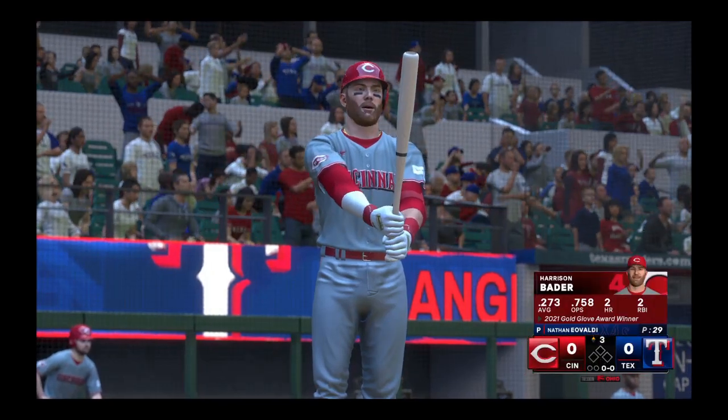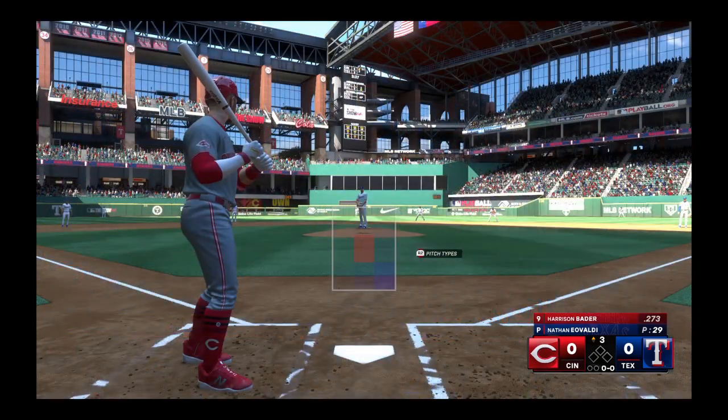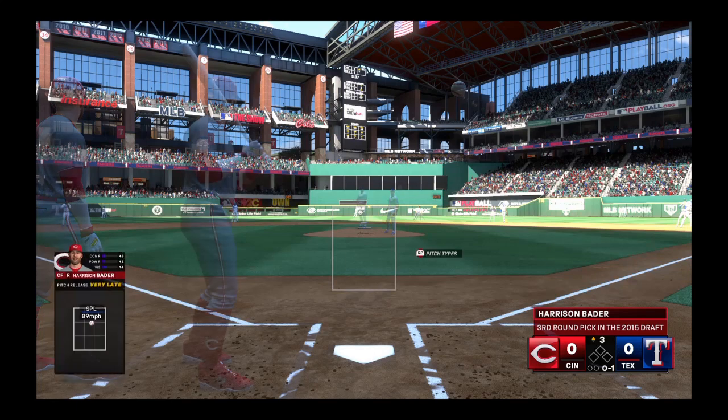And welcome back to the ballpark. And now Bader up to the plate. You talk about elite defensive players, especially in the middle of the diamond, and this guy is at the top of the list. And that is in for a strike. And it's 0-1.